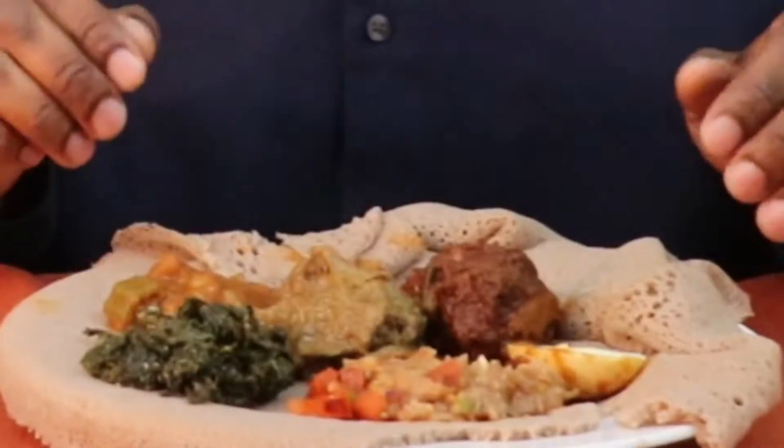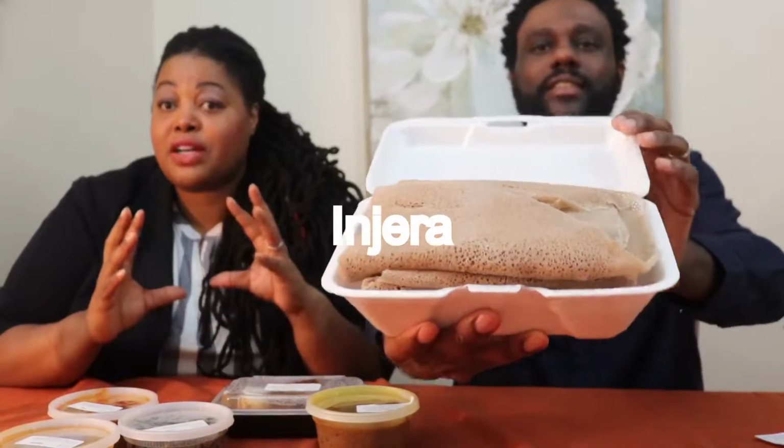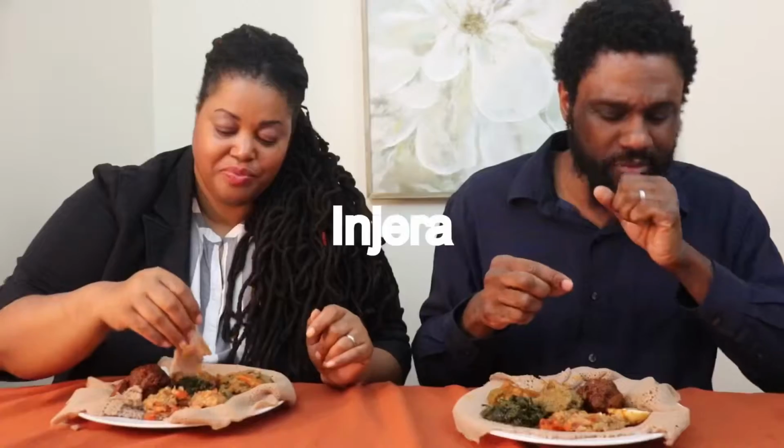What's this again? There's so much stuff in here. It tastes sour. Injera. It's a sourdough, crepe-like bread. Yeah, that's good.